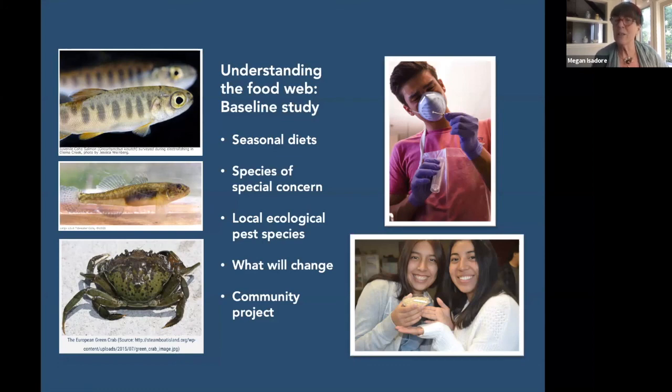We need to understand how much of these endangered species do otters eat? What are their seasonal diets? We know they eat lots of birds as well. Are they eating endangered birds? What about local ecological pest species like the European green crab, like the signal crayfish and the red swamp crayfish, which are major pest species in rivers and wetlands?